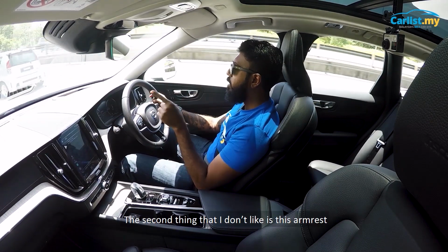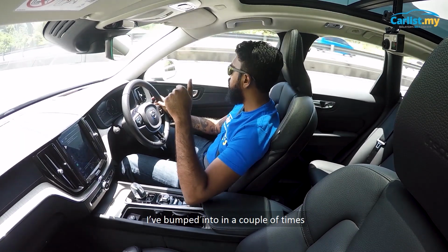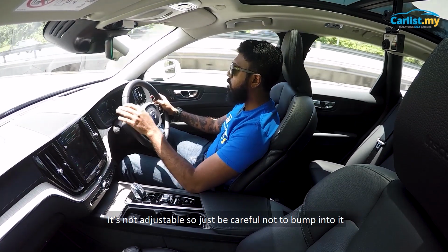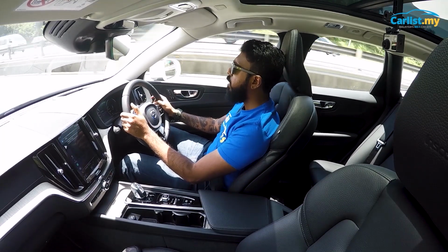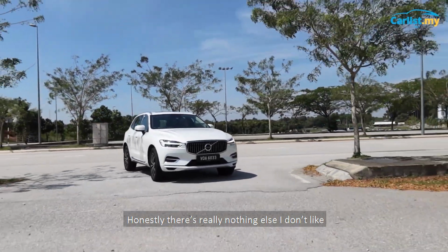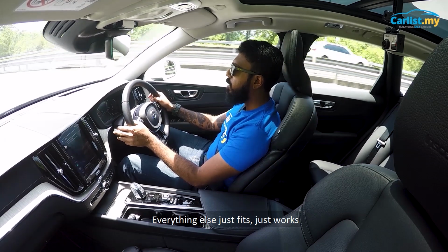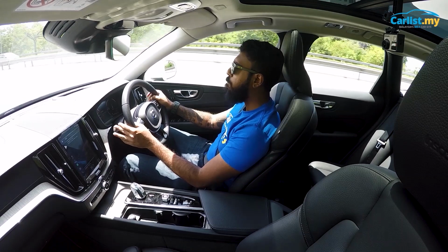Alright, the second thing that I don't necessarily like is this armrest here. So I've bumped into it a couple of times and it's not adjustable, so you just got to be careful not to bump into it, right? Anything else that I don't like? Honestly, there's really nothing else that I don't like about the car. Everything else just fits, just works really.